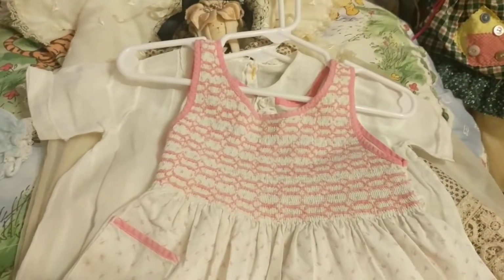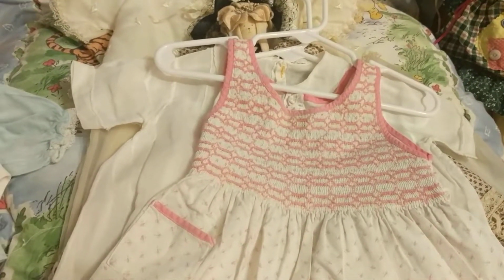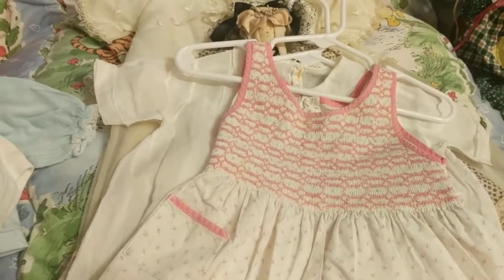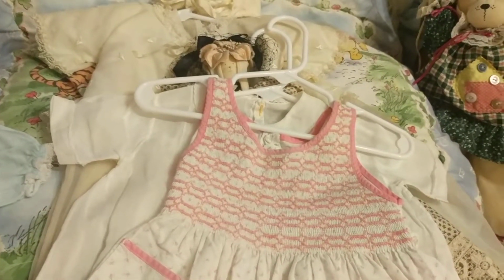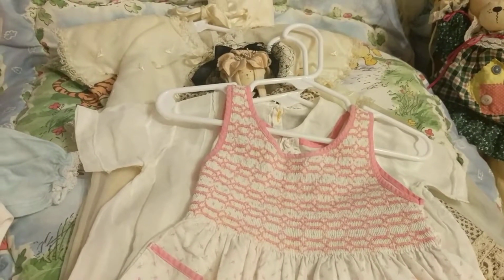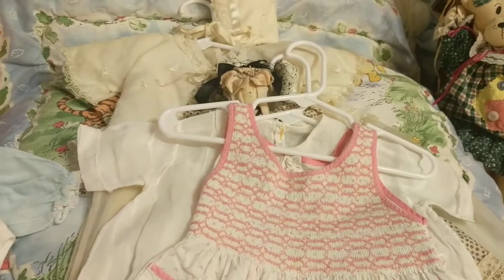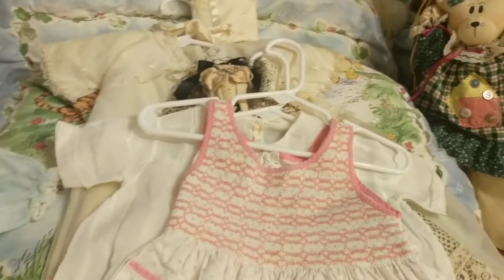Now, as ecstatic as I was to win them, of course, I was still talking back and forth with the lady. Very nice woman. And I asked her if she knew the history on the clothes. She sent me a message back and said, how ironic, because I was sitting here putting notes on a lot of them as to how they relate to me. So I was excited.